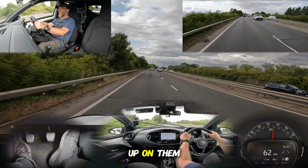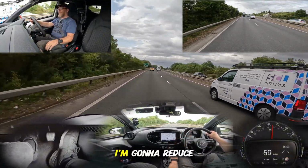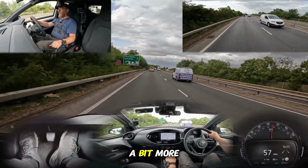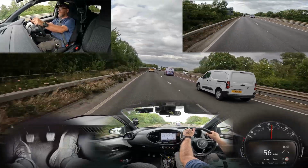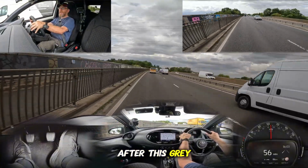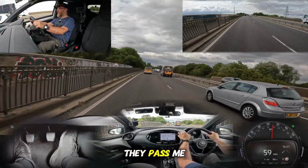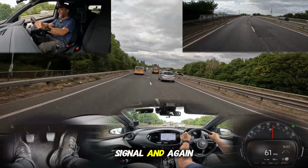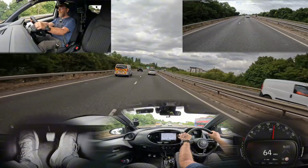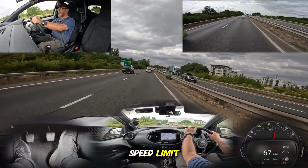Now I'm catching up on them, so I'm again looking for a safe gap in the right lane. I'm going to reduce the gear to give myself a bit more acceleration power. And I have a possible gap after this grey car now. So I'm going to start accelerating as they pass me, signal, and again, safe distance, and fifth gear closer to the speed limit.